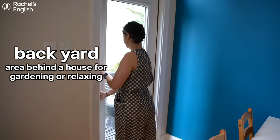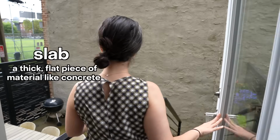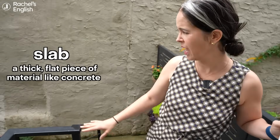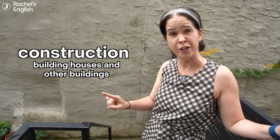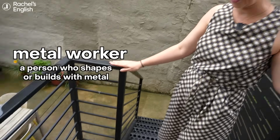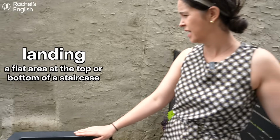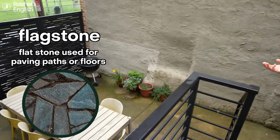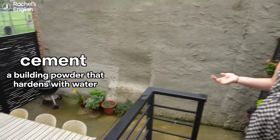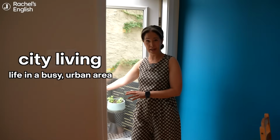Okay, the backyard. Now, you can't call this a yard. There's no grass. I would say slab. I would say this is our back slab. That's a better word for it. Our friend, who is very good in construction, has a friend who's a metal worker, and he made this fence and this little landing for us. Isn't that cool? So yeah, do I regret not putting flagstone down here? Yes, I do. Is the cement just kind of sad and ugly? Yes, it is. But the flowers brighten it a little bit. But you know, that's city living. Whoa, you all right? Yep.